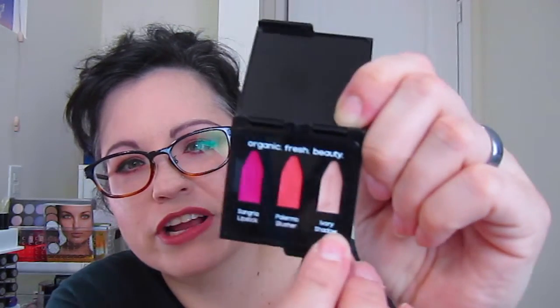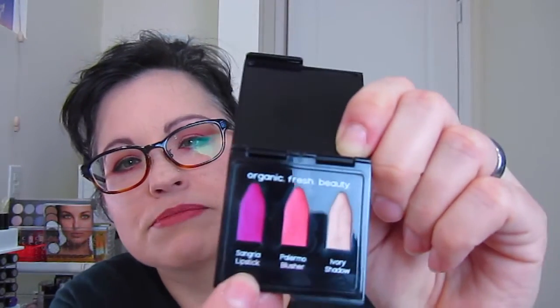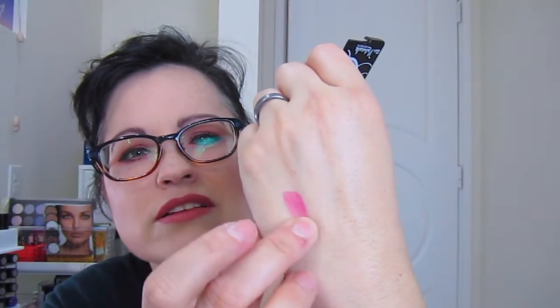Okay, so this ivory color is an eyeshadow. This Palermo is a blusher. And this is Sangria. It's a lipstick. So, I don't even know. Like, what? That's the lipstick. Whatever. I don't know. That just seems silly.